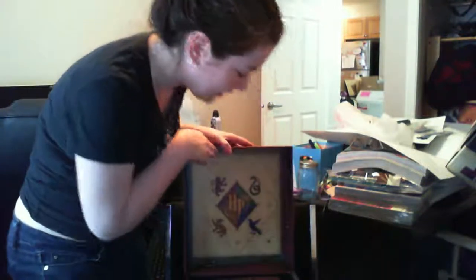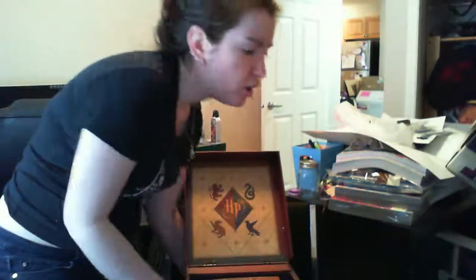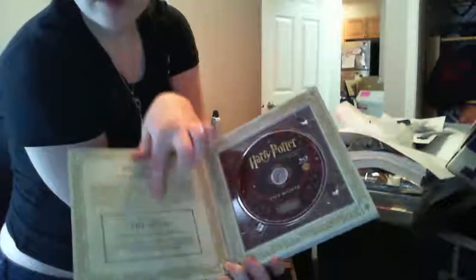So, it opens up like this. You can see the lovely little crest in there. And then on the top, I have to lift this up. Oh, this is gonna be a fun video. Okay, so on the top is a book, and it's for the Philosopher's Stone. Because that is what it's called. It is not called the Sorcerer's Stone. And so, Philosopher's Stone. And you have a little description of how it works.